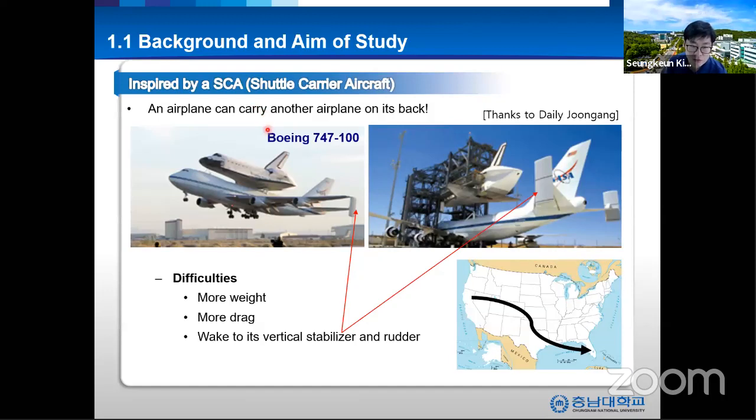So have you ever seen this type of aircraft? So this is the shuttle carrier aircraft. So my research was inspired by this shuttle carrier aircraft. So actually this Boeing 747 can carry another airplane. Actually, this is the US space shuttle on its back. So as you can see here, the difficulty is more weight to the aircraft and then more drag because of the space shuttle on the back.